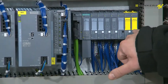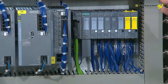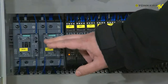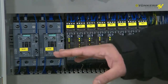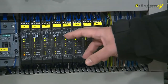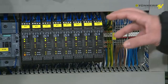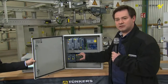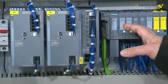Here we have two safety EA cards, and they are for the safety of the EK clamps. In case of emergency shutdown, they shut down the power relays, and then the power supply of the 8 EK clamps gets immediately shut down for safety. At last, we have the 8 TSM1 modules. They are designed and developed by Tünkers, especially for the use of the EK clamps, the electric clamps. They work via digital IOs and communicate with the decentral periphery.